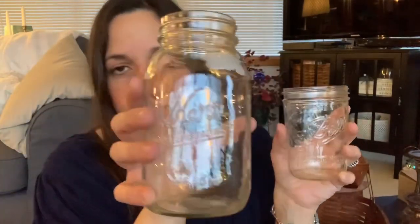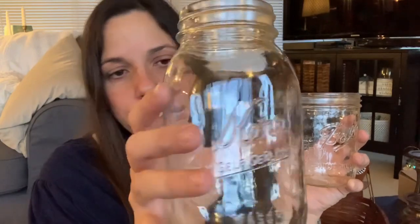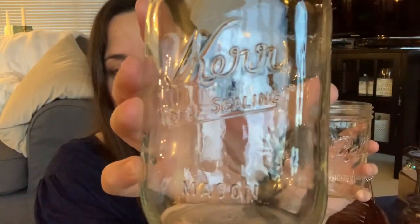So I needed some larger ball jars, so they're going to be all different sizes, and so I got this one, and it's Kerr self-serving Mason. And these were all 25 cents because they were marked 50, but yellow tags at this particular store on this day were half price. So I got that one. I got a wide mouth, shorter one.